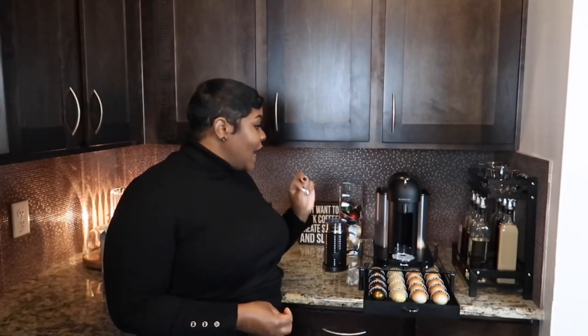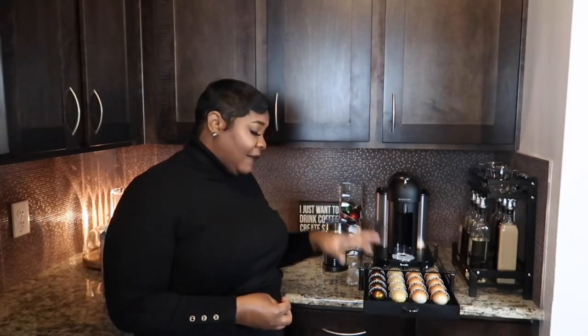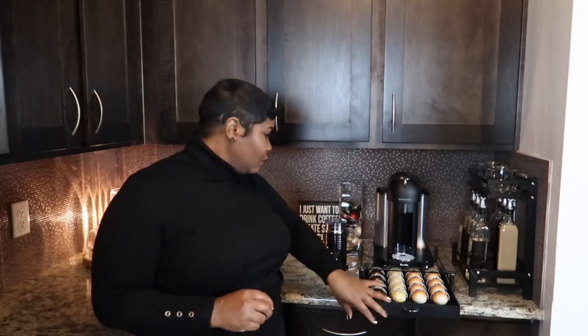I don't think I will be able to do any more than two of these, because I don't want the coffee machine too high, to where I can't actually open up my cabinet here without hitting the machine. So that's one thing I'm definitely going to have to avoid. But this is one of the best organizers I ran across as I did my little search on Amazon. So of course I'll link it for y'all below.